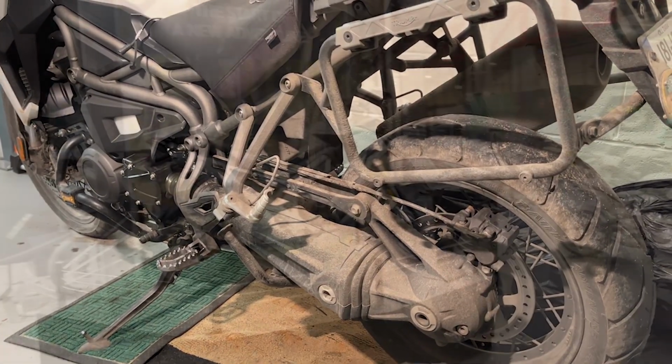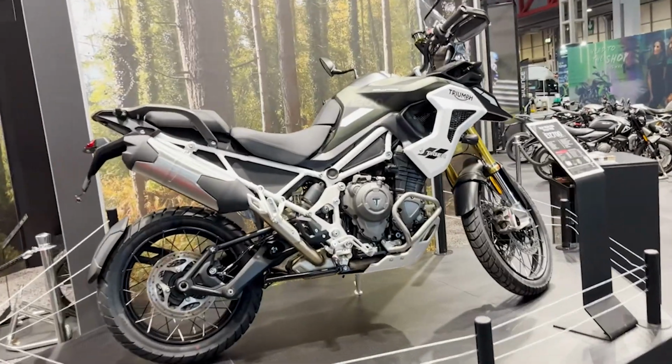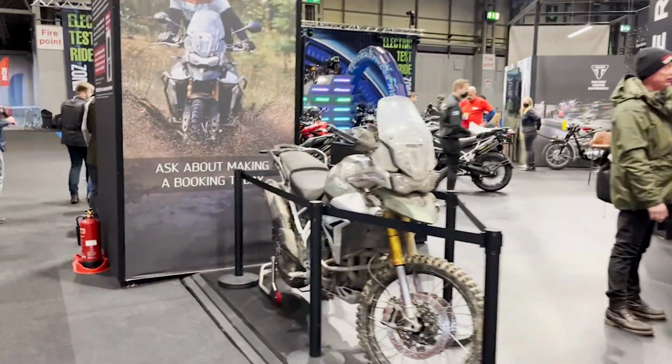They are different. Another positive is the warranty has now gone from, well, in UK and Ireland anyway, I'm sure the rest of the world, the warranty has been extended from 2 years to 3 years. I think that's great.